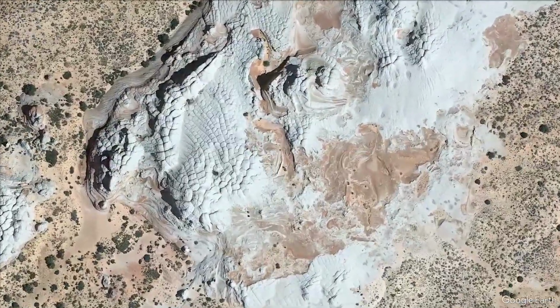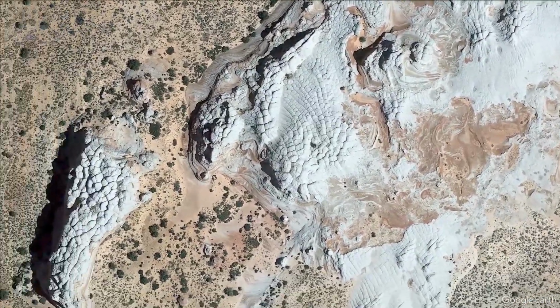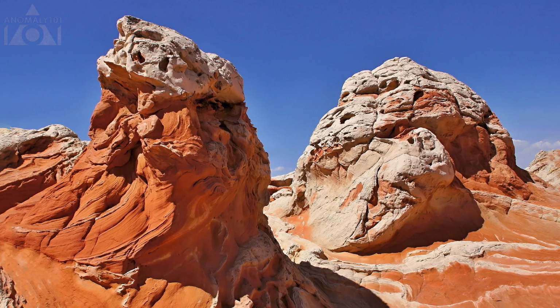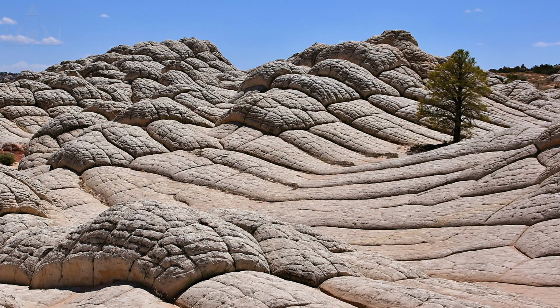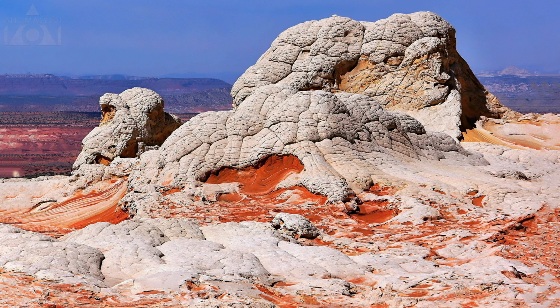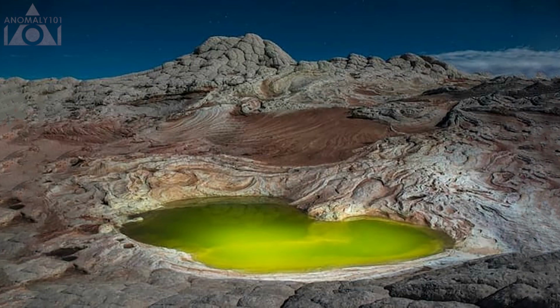Here is a strange looking landscape in Arizona. Photographs show the incredible colours and shapes of the rocks here. And it really does look like an alien landscape. A very eerie looking place.